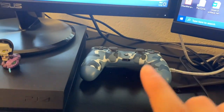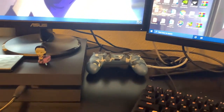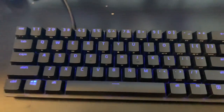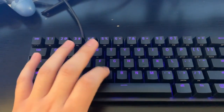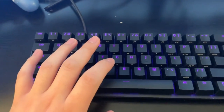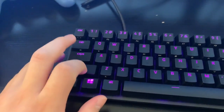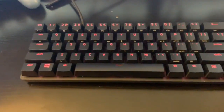Over here is my PS4 controller. This is where all the cables are. I know it's not the best cable management, but like I said, I don't really care because this is where my setup is going to be permanently. Over here is my Razer Huntsman Mini. This is purple switches. They're very nice. They kind of echo though, which is the only thing I hate. But other than that, I love this keyboard.